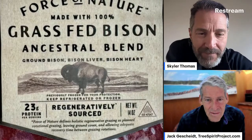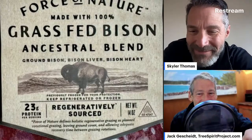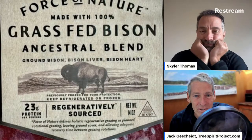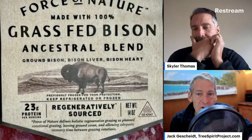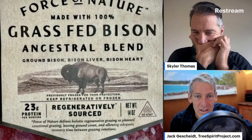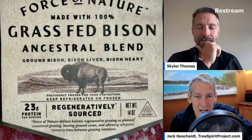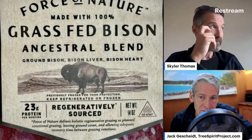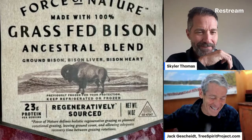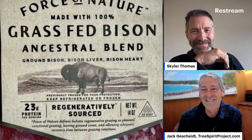If you can, yeah. Actually, I can. I got it. Okay, I have my Inspector Clouseau glass. So Force of Nature defines holistic regenerative grazing as planned rotational grazing, leaving ground cover, and allowing adequate recovery time between grazing rotations. Sounds nice, right? Where did the wildlife fit into that? Yeah, exactly. Not at all.